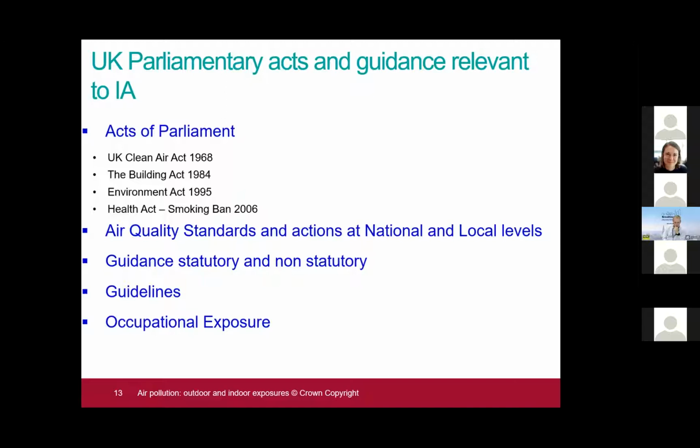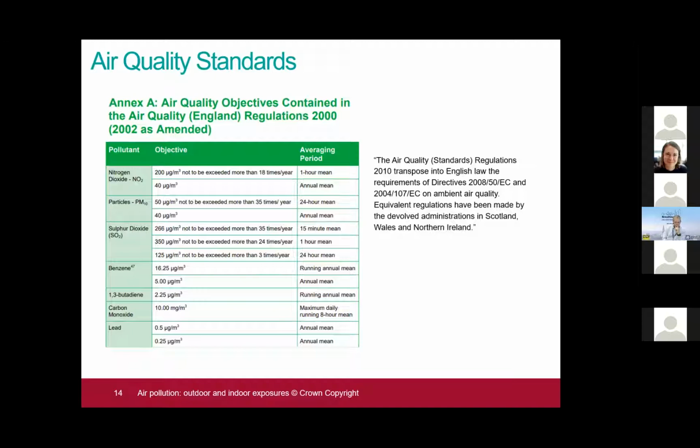So the next slides will try to discuss a little bit on the national legislation, guidance and guidelines. Next slide, please. The UK must comply with the national air quality objectives and EU limit and target values that followed European directives. At the national level, the Department for Environment, Food and Rural Affairs is responsible for meeting air quality target values in England. Next slide, please.